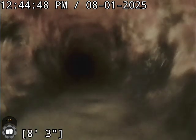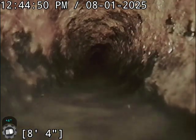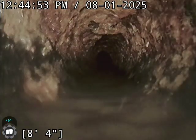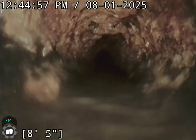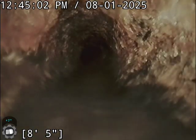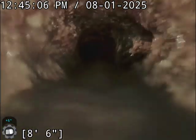I'm going to rinse off the head of the camera to give a better picture. See, I'm still unsure. It kind of looks like a 2-inch. Kind of throw me for a loop. So this is an unknown size as of now. This is like the 3rd time I've looked at this drain. I cannot deduce what size that is. See, that is our floor drain coming over on our right side.